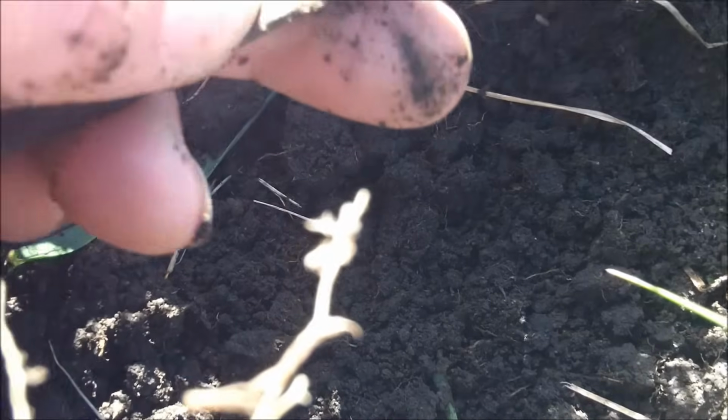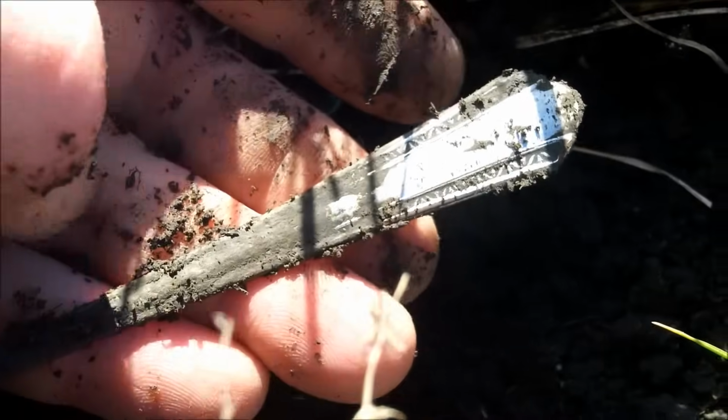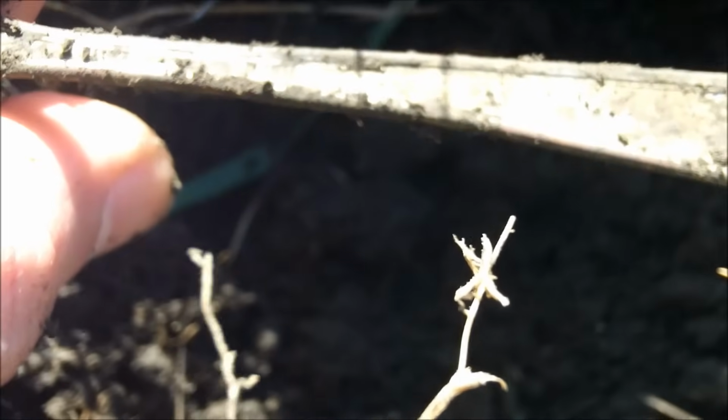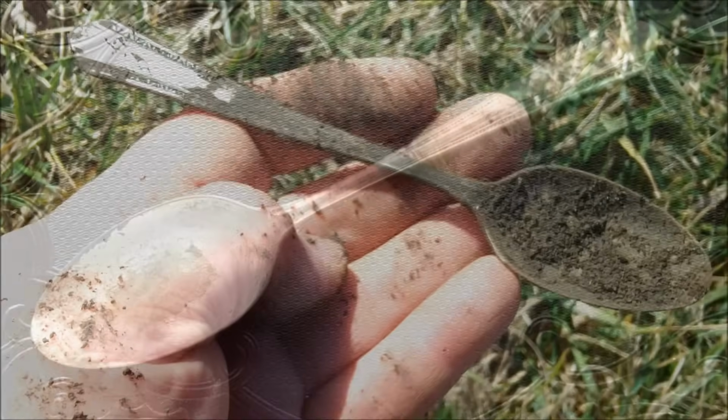Oh, heck yeah. Another nice spoon from this spot. We have found some good ones. Of course, Chris got the best one with that silver 1896 spoon. But this is going to be 30s or 40s, I would imagine. And it's definitely got that look to it. So definitely happy to have that, and I'm gonna keep on going, see what else I can find here.